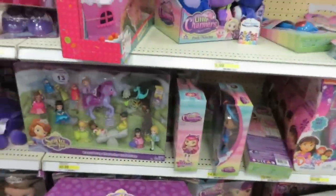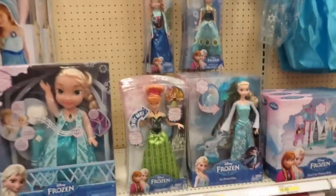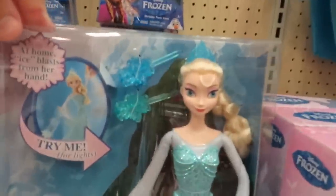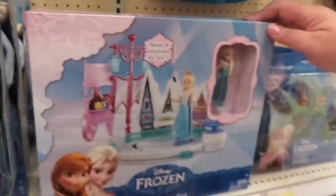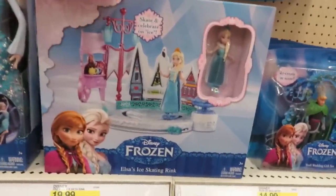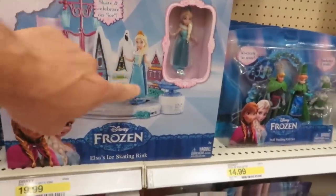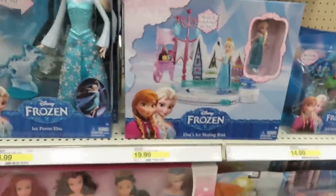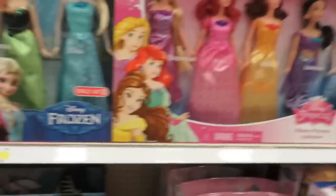I like that size doll. All kinds of Disney Frozen stuff. I like Ice Power Elsa. Look, she's got Ice Power crystals. This is new too, I think. I think you're right. That actually looks like it would be a cool backdrop, but as a toy, that's not going to do very much. Yeah. And for $20, just kind of be aware of that.